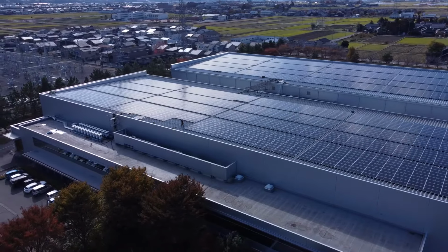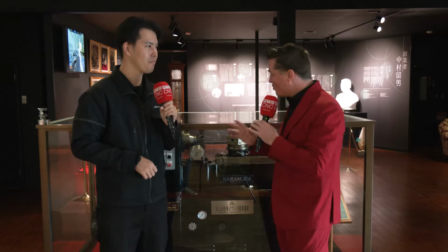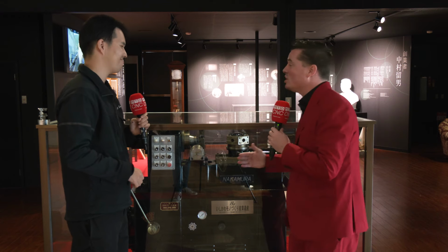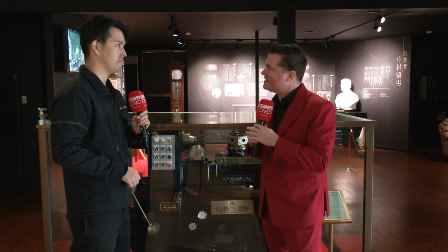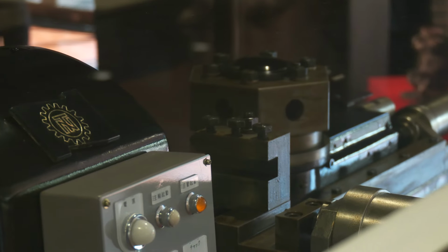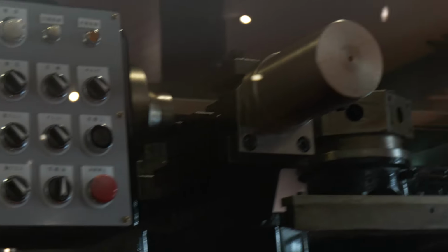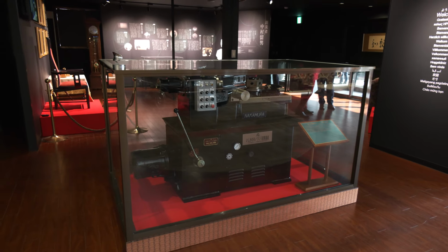Nakamura-Tome is known worldwide as a leader in manufacturing when it comes to multitasking. So we're standing here in front of a very popular machine, right? We're looking at 1986, 5,000 units shipped. And I believe that around 70% of Nakamura-Tome is exported? Yeah, that's right. This is the first machine exported to the US. And after this machine, it spread out all over the world. Now it's 55 countries. We have customers all over the world.